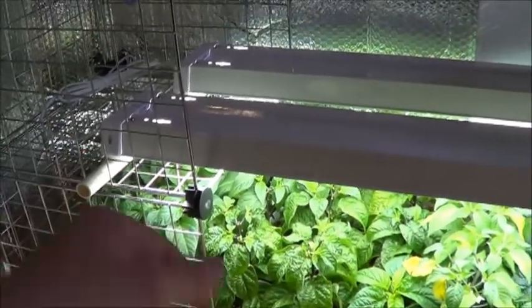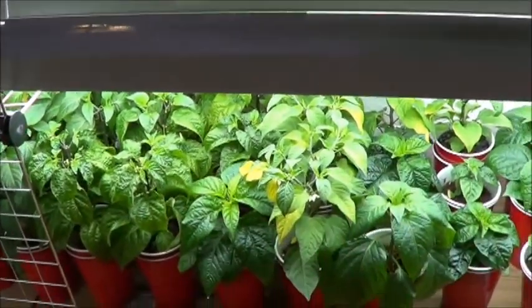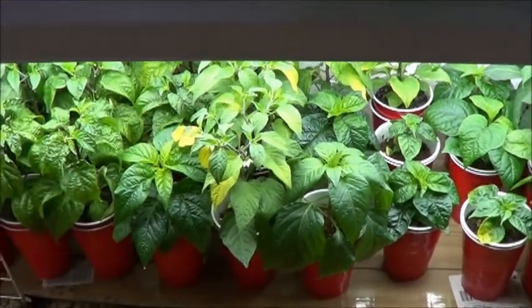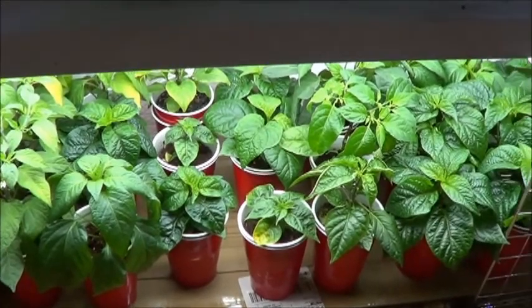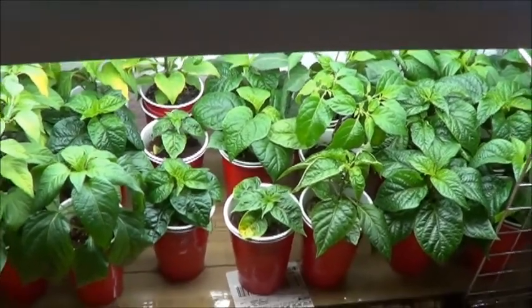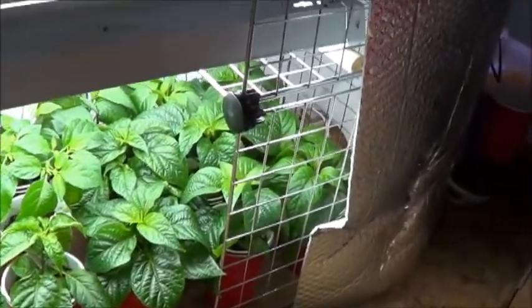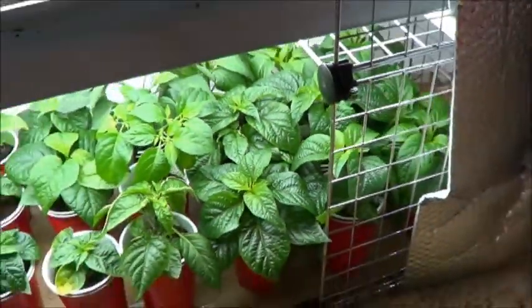I probably should lift it up a little bit, but these guys are going out soon, so not much point in that. I'm going to choose the best of each variety that I've got, like the Bhut Jolokia, the Trinidad Scorpion Butch T's, I should say, an orange hab, a red hab, a yellow hab, here a hab, there a hab, everywhere a hab. But those are going to be the only plants that really stay in here.